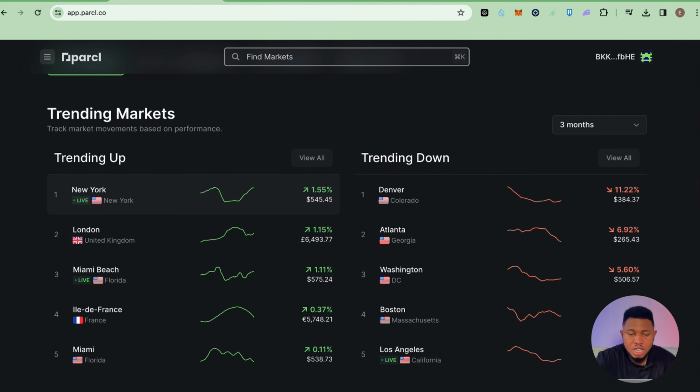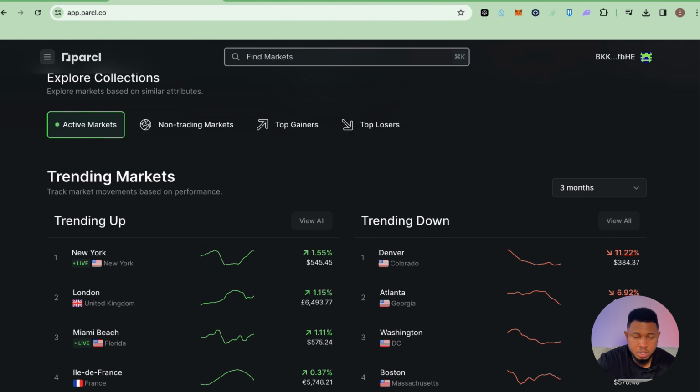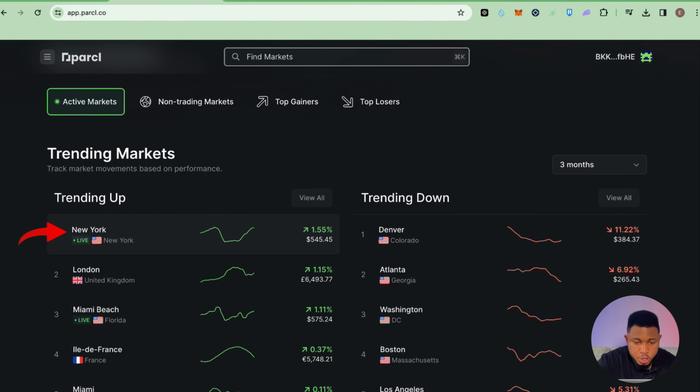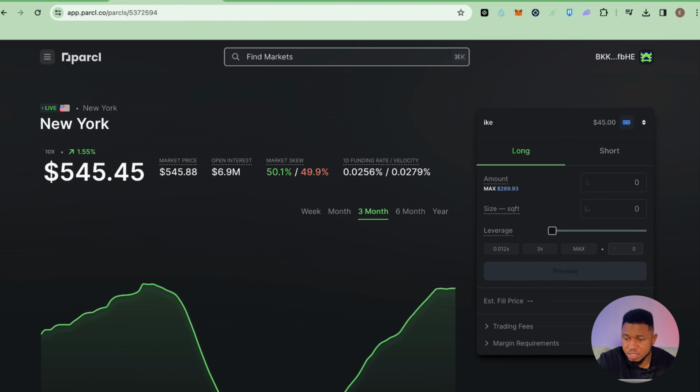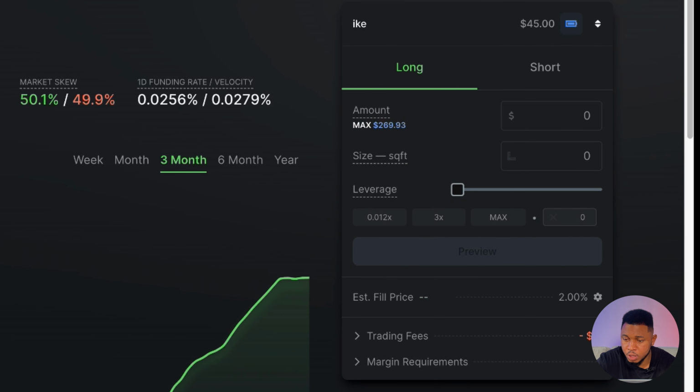All right, so basically what I'm going to be doing is trading this market you're seeing, trending down and trending up. Let me go ahead and show you how you can actually do that. Let's start with the first one in New York. You can see my balance here is about $45. So what I can do is come here and choose to place a long for this particular market.